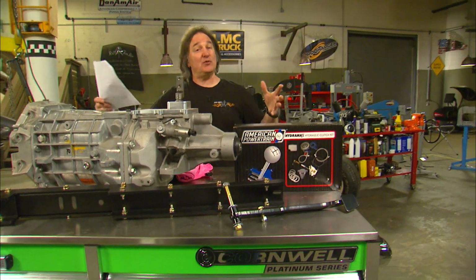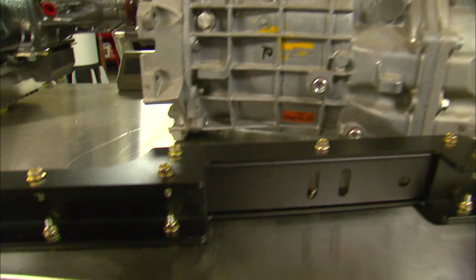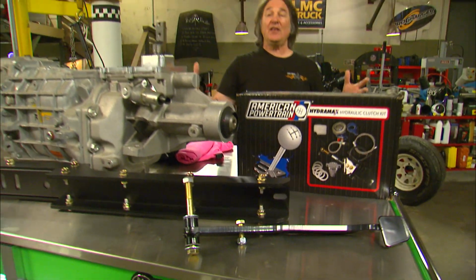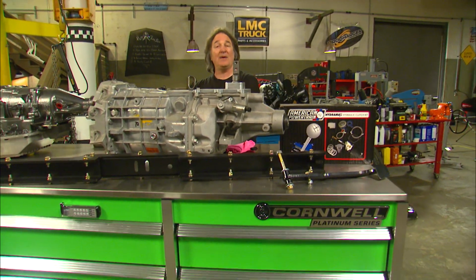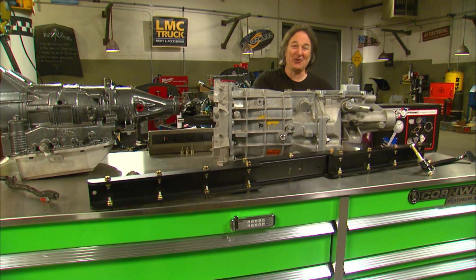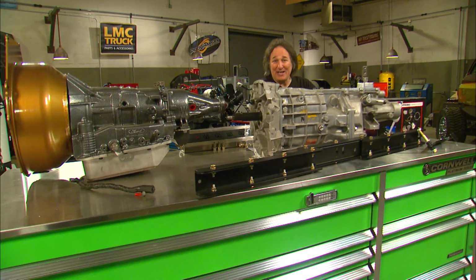Now these are complete transmission install kits. They include the transmission, they include the throwout bearing, the clutch, the cross member, the shifter, everything that you're going to need to pull out an automatic and put in a stick, or put a stick where one's never been before. So if you've ever wanted to do this, you got the time to do it now.